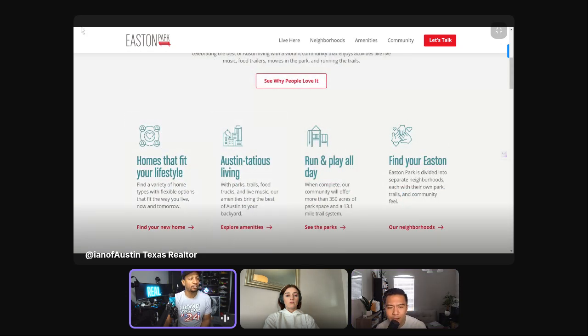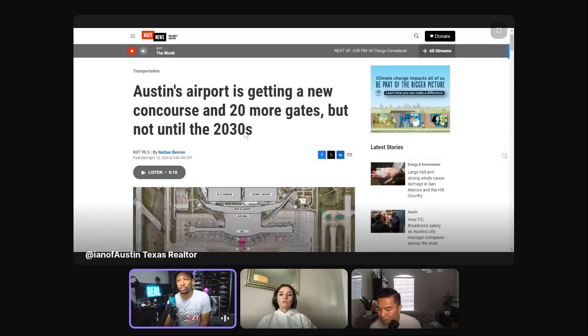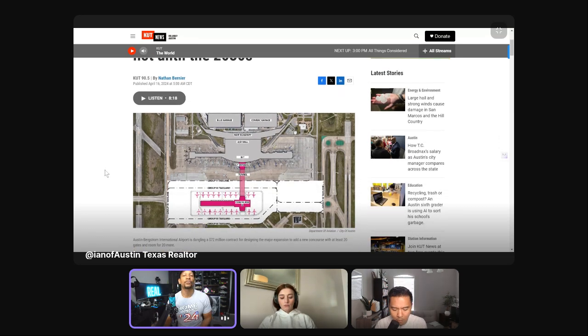So let me pull up, I want to show a few other things. Okay, so it's really close in proximity to the Austin airport and to Circuit of the Americas. That's another big advantage. If you have people that travel a lot, let's say for business, or they're into tech, or they work for a tech company, Easton Park is very close in proximity to the airport and to a lot of these things, and still an Austin address. So there's a big draw there.